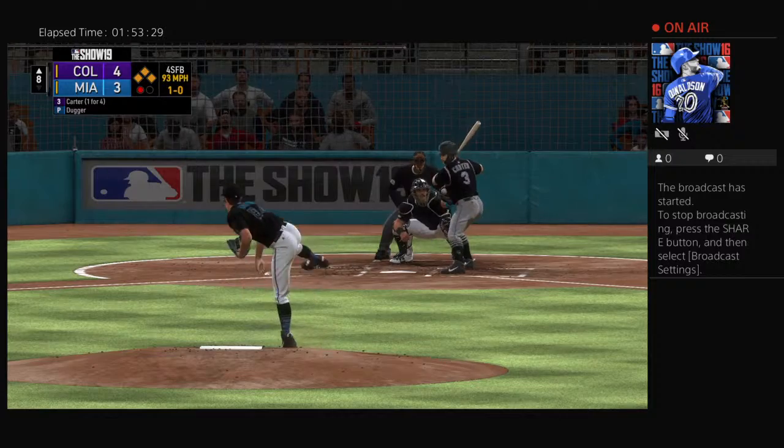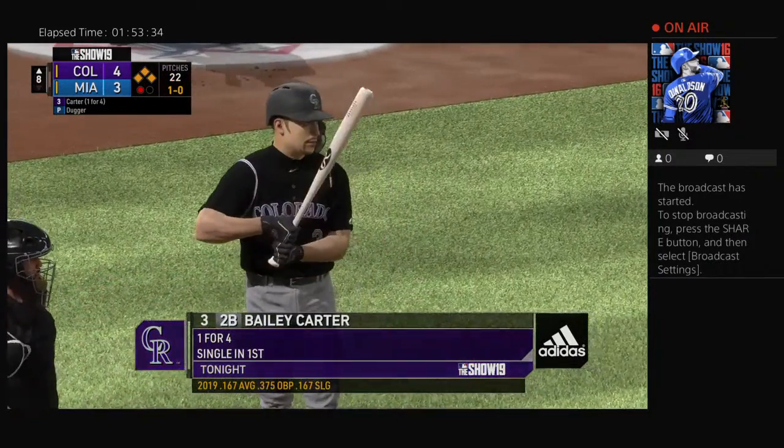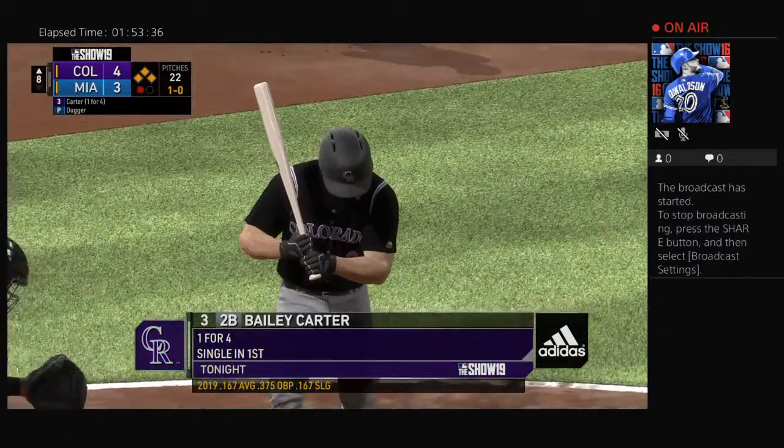Standing in now, number 3, as the first pitch misses high and inside for ball 1. He comes into this appearance in the midst of a 1-for-4 day.